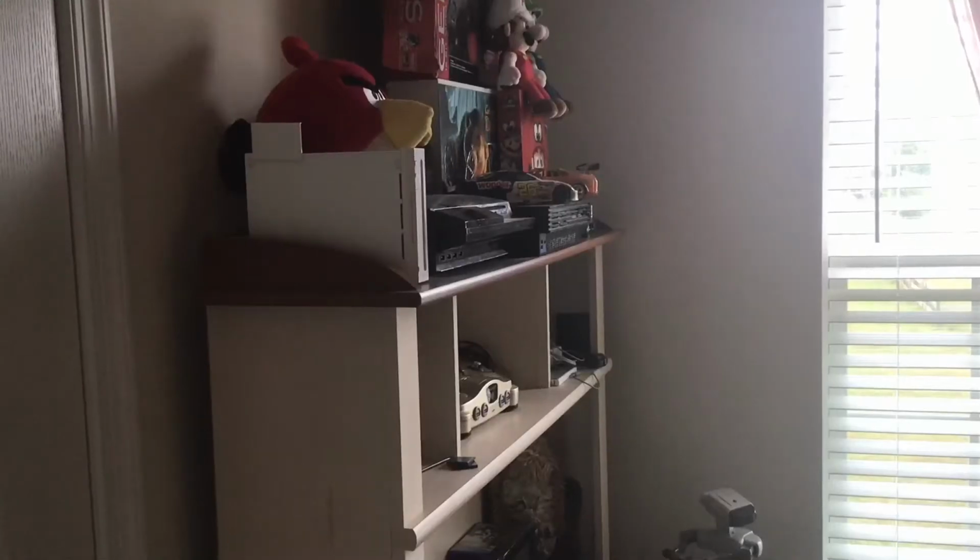Number 2. Coming in at number 2, and I think this is a very important one, it is to get to know the space you have for your game room.